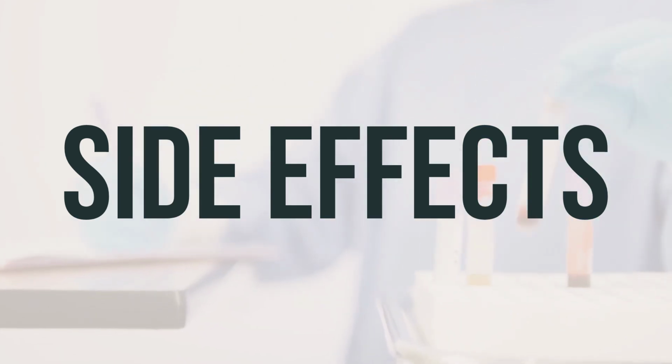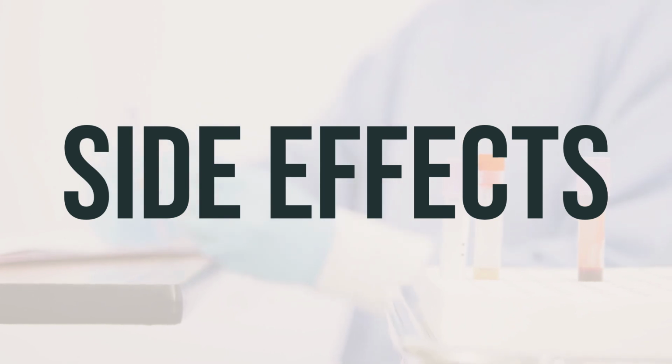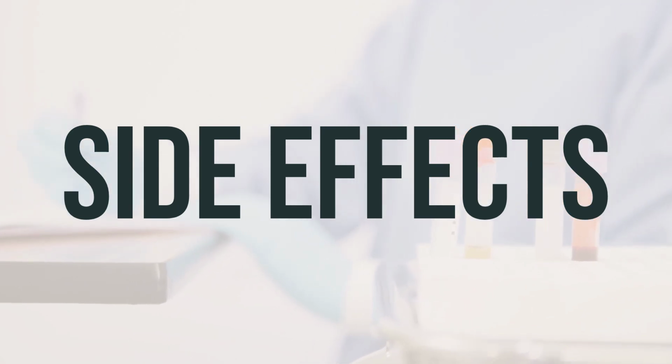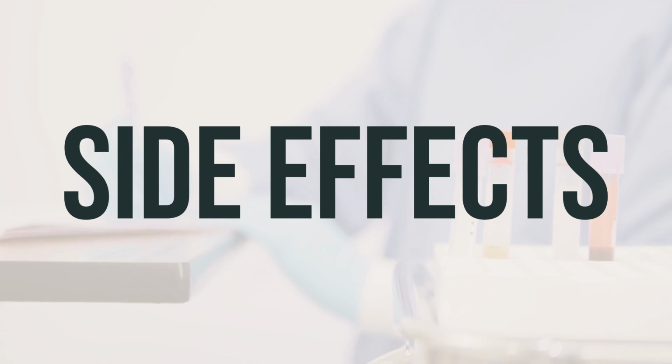This is not a complete list of potential side effects. If you notice any other unusual effects, contact your doctor or pharmacist. Also, remember that you can report any side effects to the FDA in the US or Health Canada in Canada.